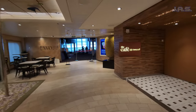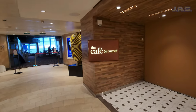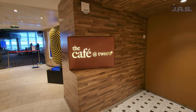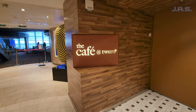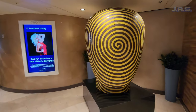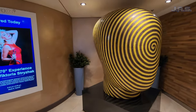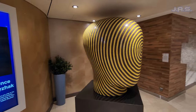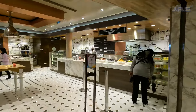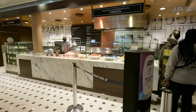Also around this area was the Cafe 270. 270 was one of my favorite areas on the ship because of the shows, the views, and then this cafe. This cafe was actually really good. It reminded me of a mixture of the Cafe Promenade and the Solarium Bistro. It wasn't open as much as I would like, but it did have breakfast, snacks, and stuff right before dinner. And it was just really good.